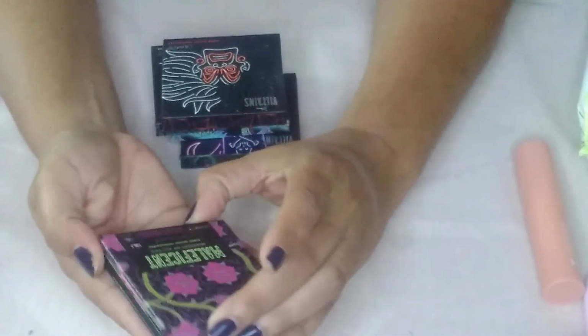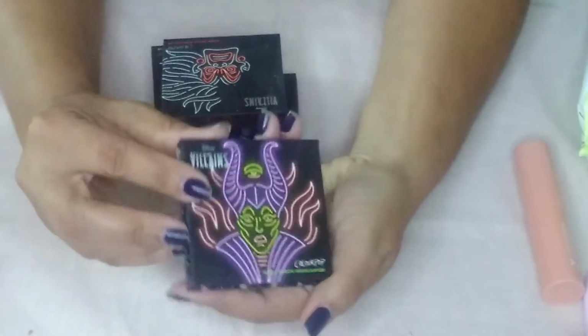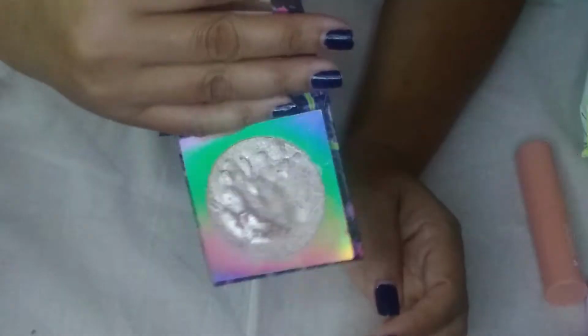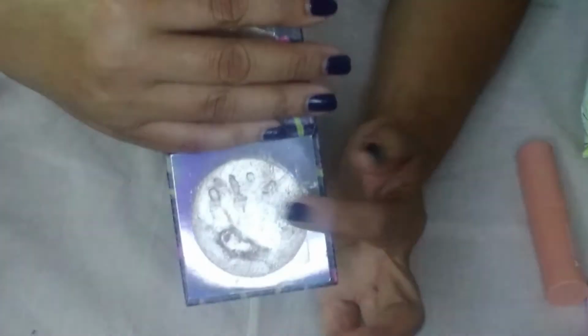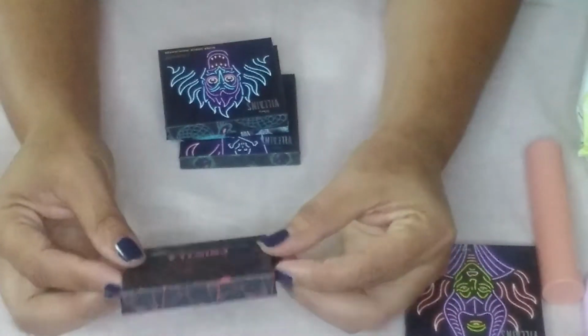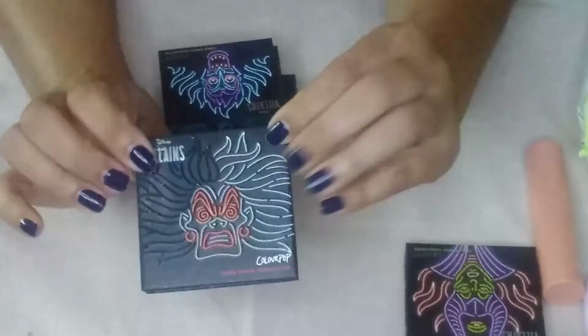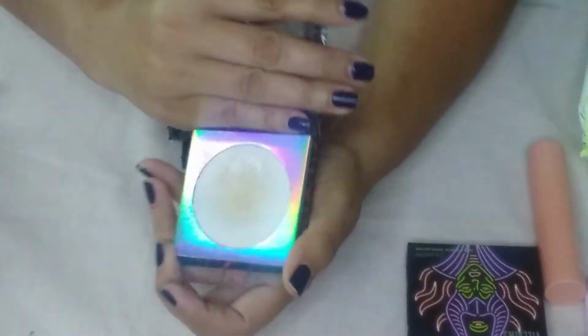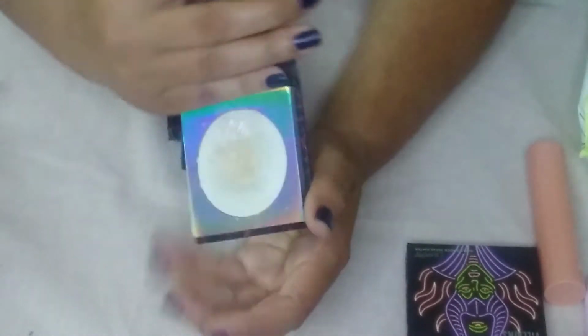This one is Maleficent, Mistress of All Evil. That's what the packaging looks like. This one is so super icy and wet looking on the skin. It's one of my favorites. I mean, you can see in the palette right there in the pan, it's just so shiny and wet looking. This one is Cruella. You idiots, you fools, you imbeciles. That's what the packaging looks like on this one. This one is also very icy and wet looking on the skin.